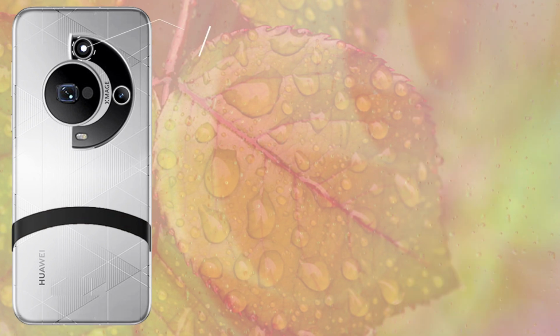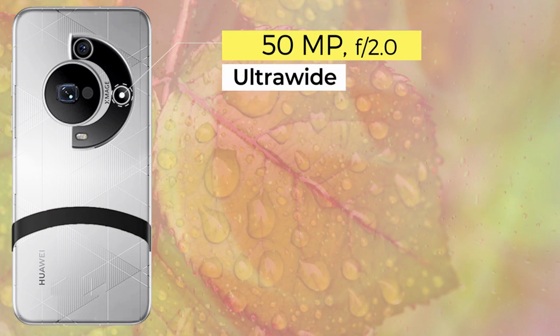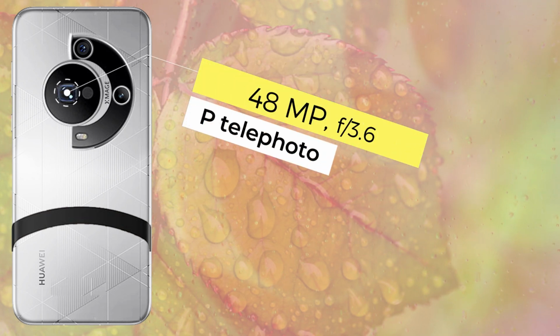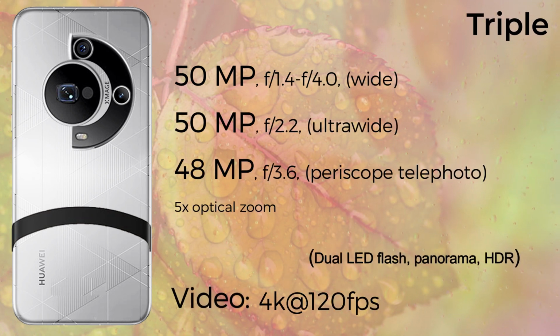The Huawei Mate 70 Pro Plus comes with triple camera setup. The main sensor is 50 megapixel wide, 50 megapixel ultra wide and 48 megapixel periscope telephoto with 5x optical zoom and macro camera. It has dual LED flash, panorama, HDR, and it records 4K 120 fps video.